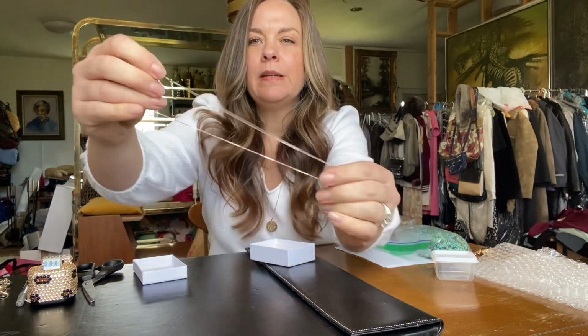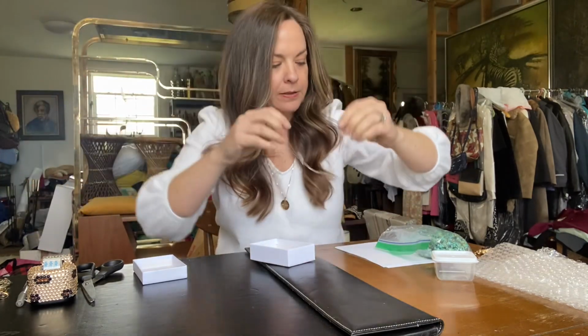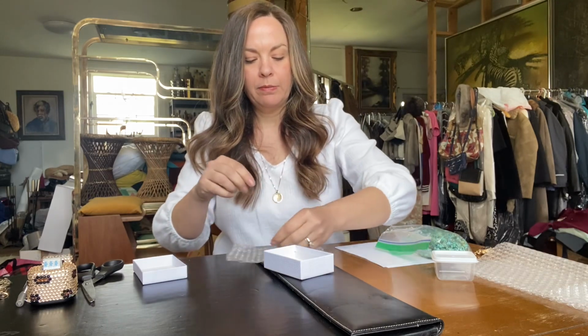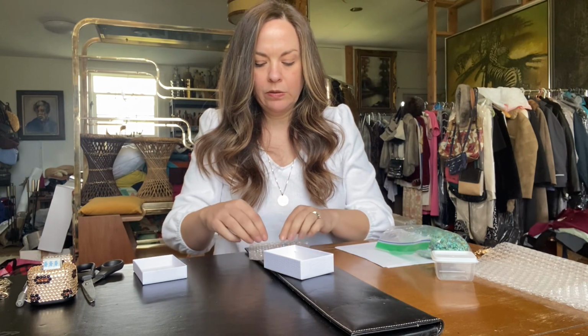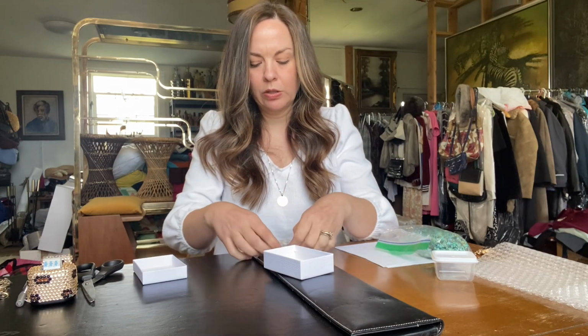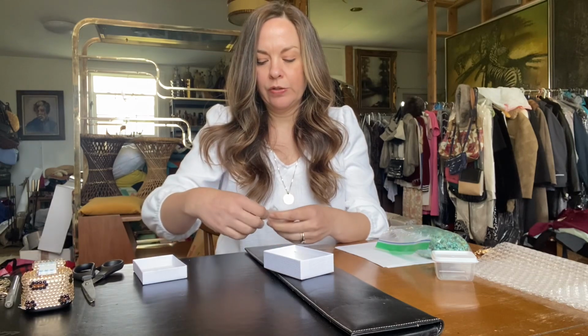The first item is this 14 karat white gold dainty delicate chain necklace. I got it in a ThredUp mystery jewelry box. I don't think they do those anymore, but it was pretty fun. I think it was five pounds for $40, so I paid less than $5 for this.